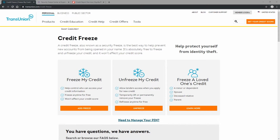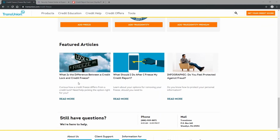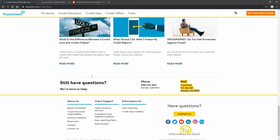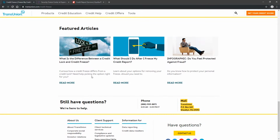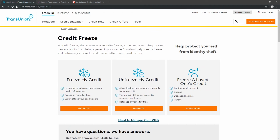Now, on TransUnion here, if you look at my screen, you can see you can both freeze and unfreeze your credit online. And if you want, you can also give them a call. If you scroll all the way down to the bottom, you see that they have their phone numbers at the bottom, and you can also mail in a request. My suggestion is, if you're going to mail in your request, I would do it certified mail if I could, certified mail or registered mail. So basically right here you have TransUnion, and they give you a quick brief of what exactly a credit freeze is and why you should do it.